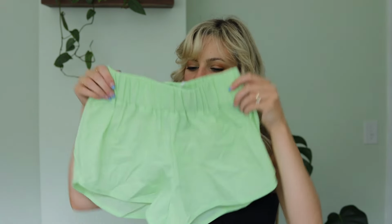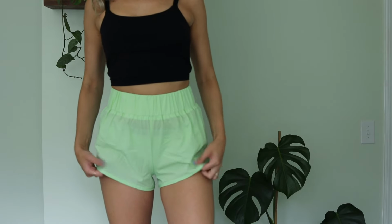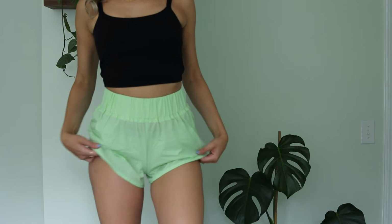However, I feel like I might need to wear a thong with these because I don't know. Well, let's see, because I'm wearing kind of some grandma panties right now. These are so freaking comfortable. I feel like I definitely would need to wear a thong because you can kind of see. They do not have pockets. This is very just free-flowing shorts. Same with those last two skirts that I just tried on. Those did not have pockets either.